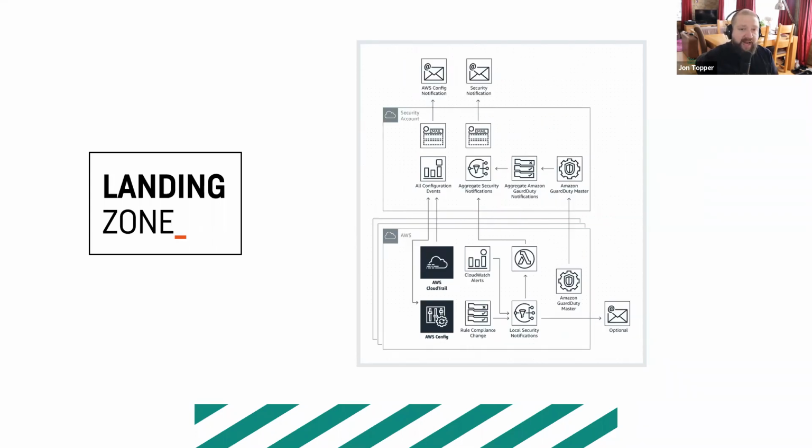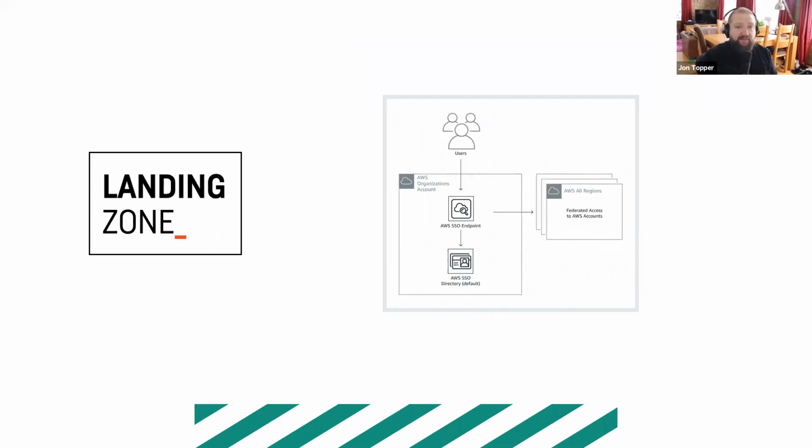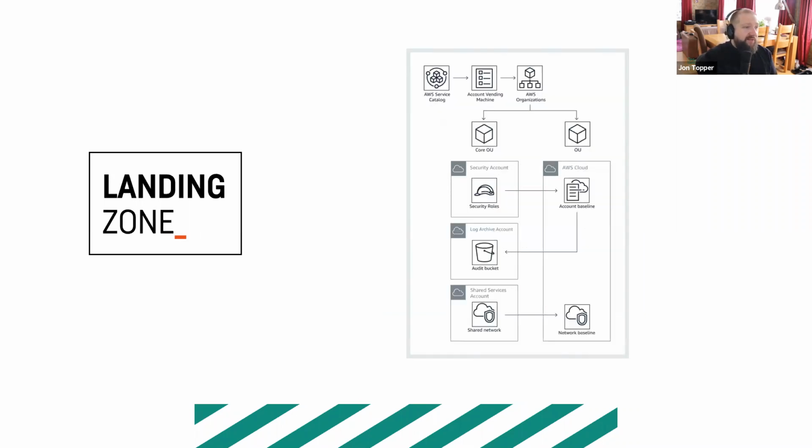Then landing zone also provides opinions about which detective controls to enable. So things like logging and aggregation of security notifications, CloudTrail, AWS Config, which I didn't mention actually, which is a way of checking your AWS accounts to make sure that certain rules have been followed. So firing an alert if somebody attaches a public IP address to a private system, for example. Landing zone also has opinions about how identity is managed, through AWS's own SSO endpoints, and they provide baselines for new accounts to set up all the security stuff in there and the connections back to the shared services account.